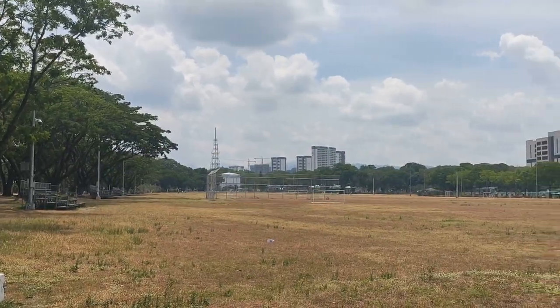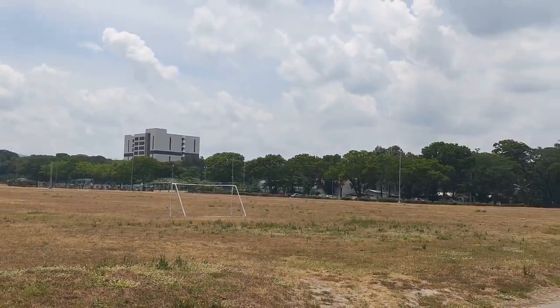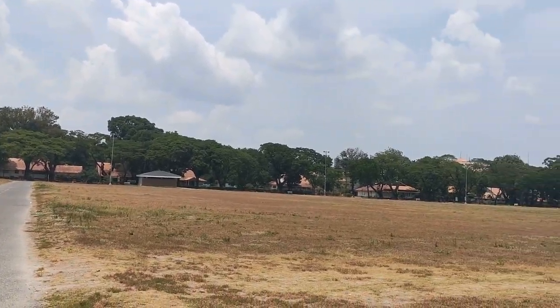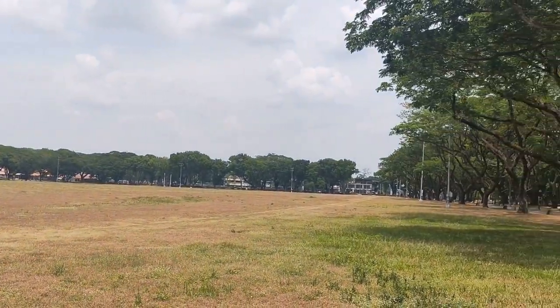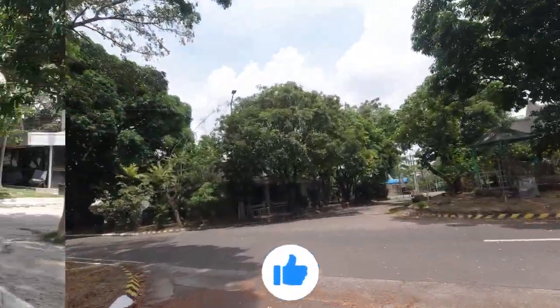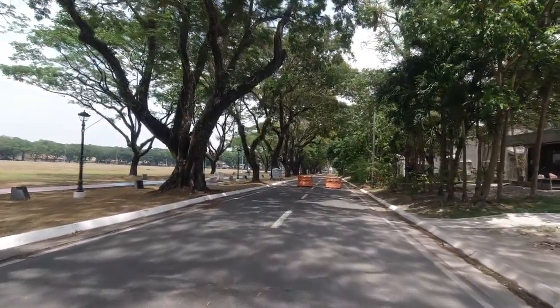CDC Clark Parade Ground hosts sports tourism events and is also used for leisure activities such as jogging and cycling. The parade ground has a rubberized 2.2 km long, 2 meter wide jogging path. It also has facilities for football. We are now riding our scooter and we will go around the Clark Parade Grounds.